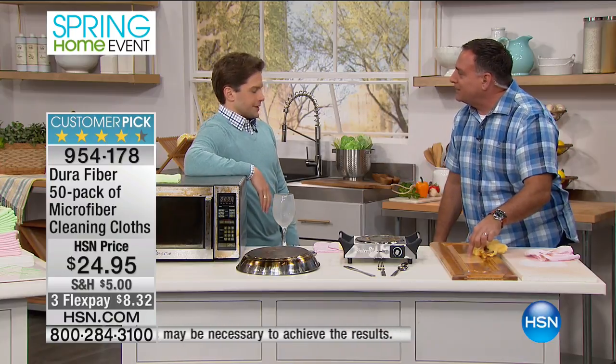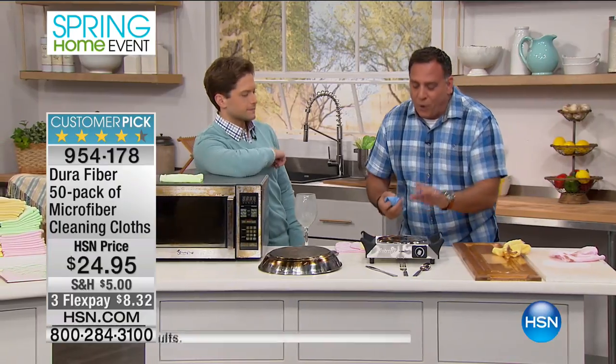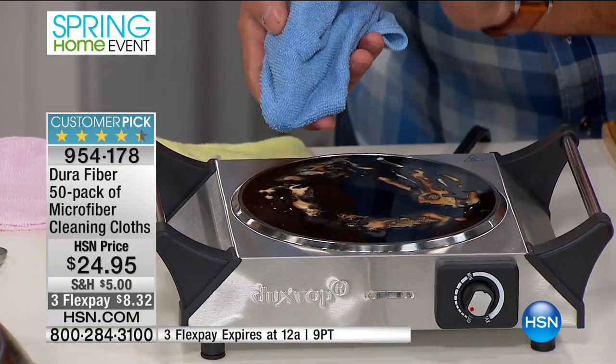Do you have a glass top stove? I do. You do? Okay, let me show you this because you're going to love this for glass top stoves. They try to sell you all these special cleaners for glass top stoves, and they're about $8 a piece. About $8 a piece, yep. With your Durafiber, remember you're getting 50 of these. You can wash them 500 times.